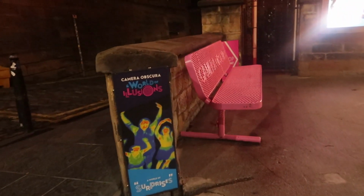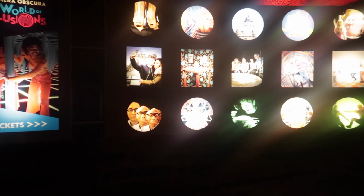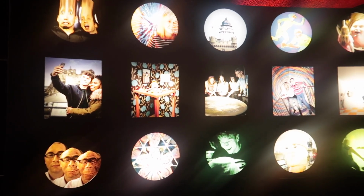This place is called Camera Obscura. And yeah, I think it's like this weird place.